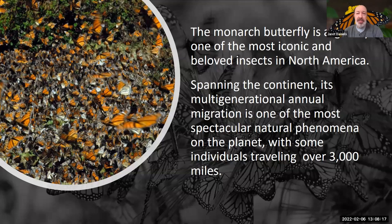So I think it comes as no surprise that the monarch is essentially the most iconic and beloved insect in North America. It is exceedingly well known for a number of stories, particularly the multi-generational annual migration, which arguably is one of the most spectacular natural phenomena on the planet, with individuals traveling in excess of 3,000 miles and historically up to a billion monarchs from the eastern population overwintering in the mountains of Mexico within the oyamel fir forest, as Jason pointed out earlier. So this is arguably just an amazing event to witness, but there are of course many other unique qualities that make the monarch the gateway bug to the natural world.